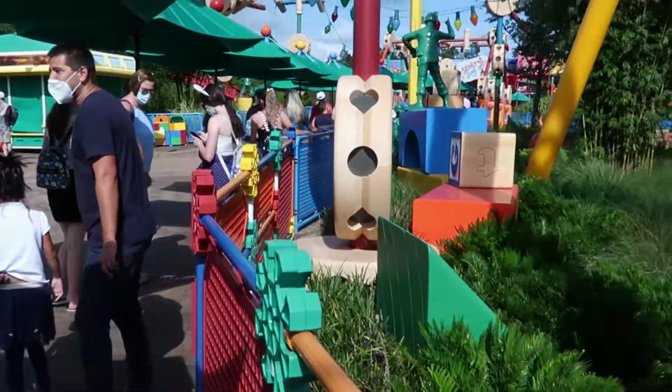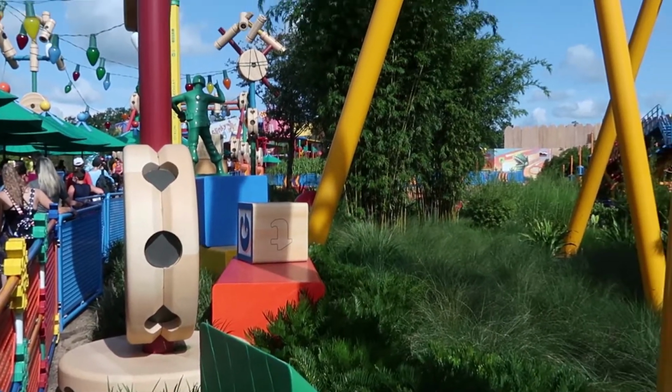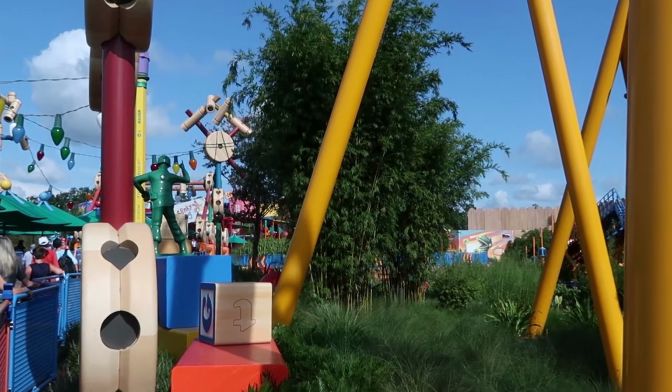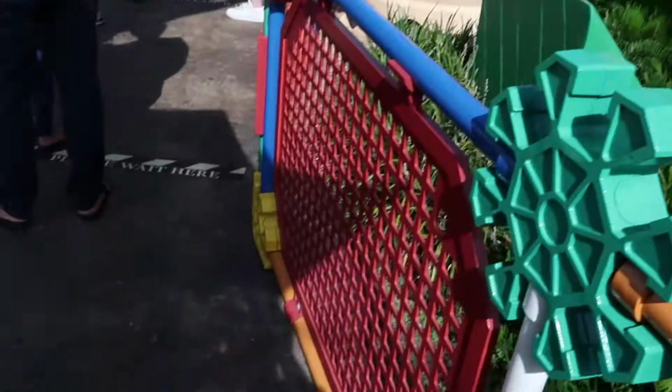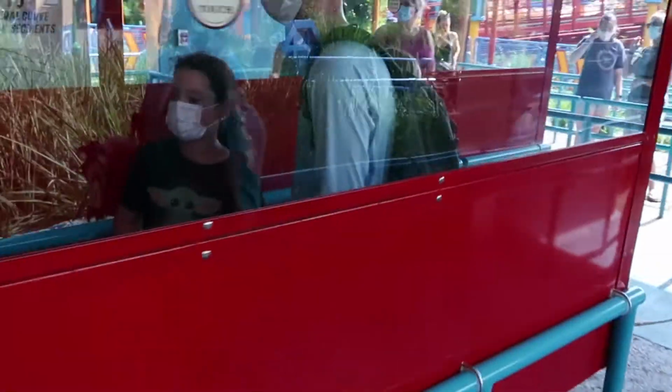We're in line for Slinky Dog Dash right now, and we're outside of the actual queue, but it's only a 40-minute wait because they have everybody spread out. So in the queue of Slinky Dog Dash, they have these barriers, these plexiglass barriers, set up just so guests aren't too close to each other.